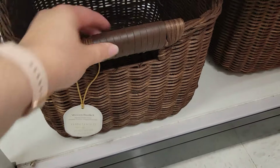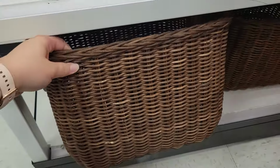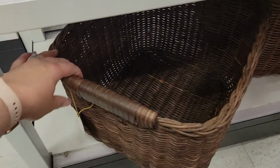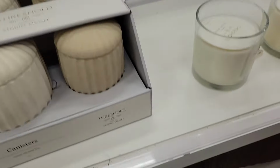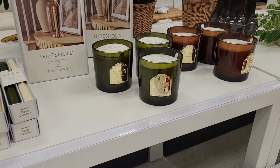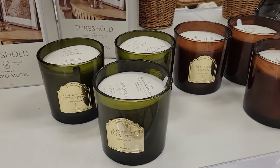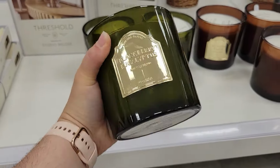Here is a smaller version of the basket that we saw at the other store. It's $35, so $15 cheaper for a smaller size. I just feel like that's a crazy price difference for the size that it is. I also found these candles and the gray vase. They are gorgeous in person. I'm not in love with the scents. They're not super fall, but they're really pretty, which kind of makes it worth it.